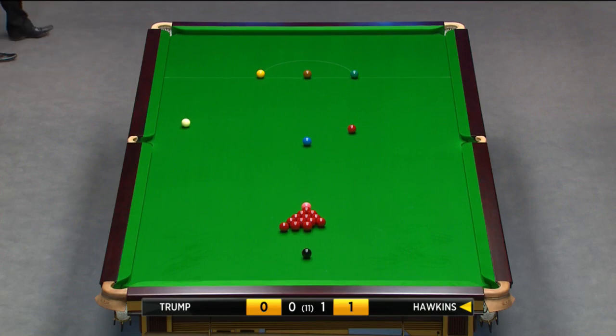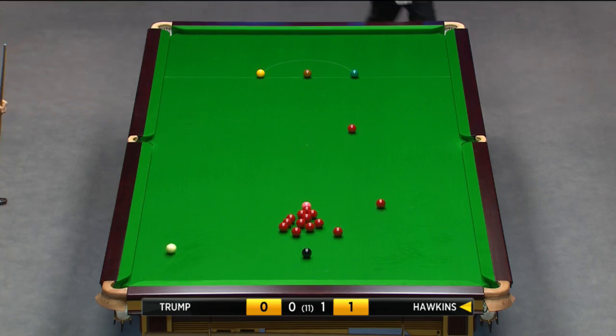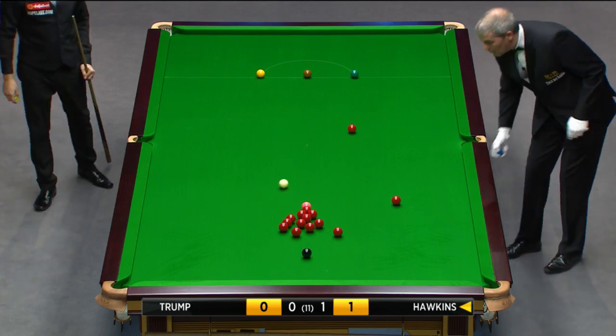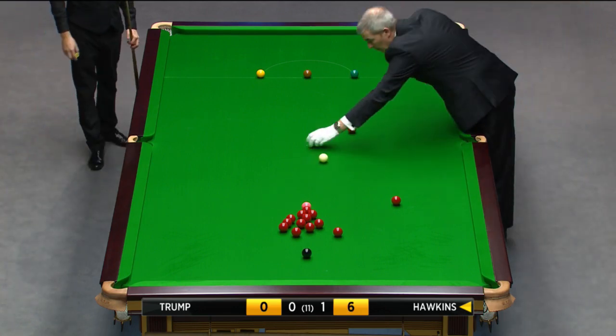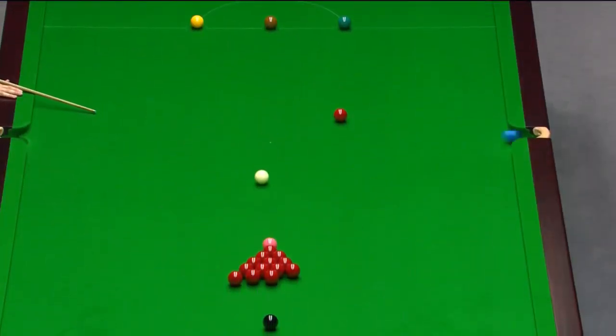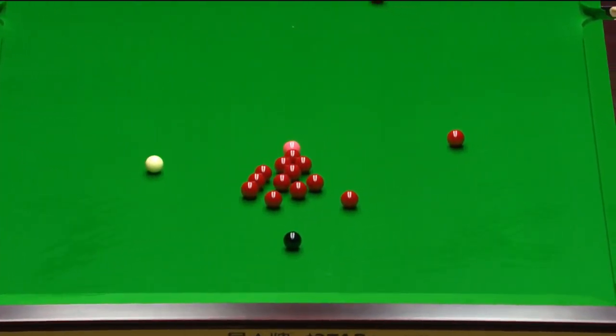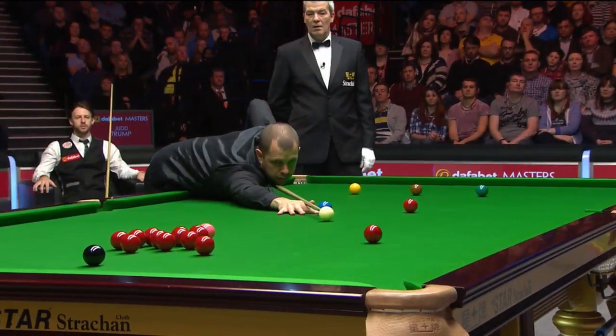Don't think this red to the left of the bunch is available. He's got an angle, but he'd have to be very precise to hit the pink full ball. It's not the perfect angle, but he may have to attempt it. Might be okay, that. Yeah. It's difficult to judge that one. Six. Yeah, I mean, that couldn't come out any better. The only thing with that shot is sometimes you can flick the cue ball in the corner pocket, but the way that ran round there, I couldn't have asked for any more.